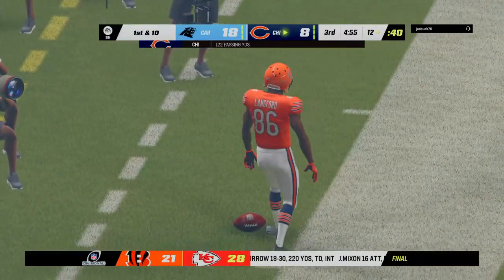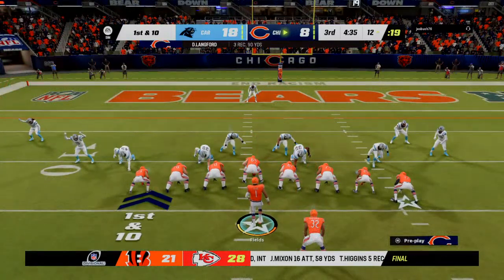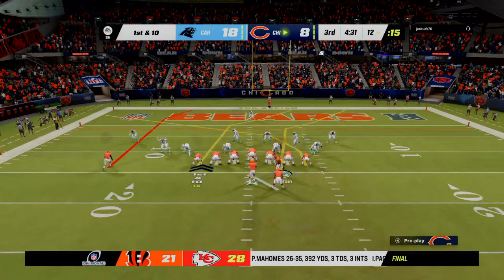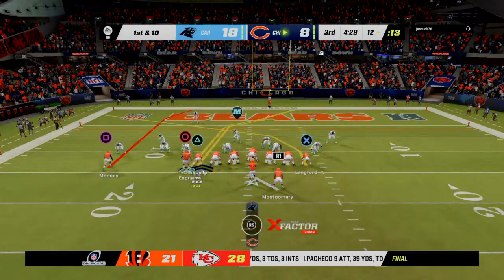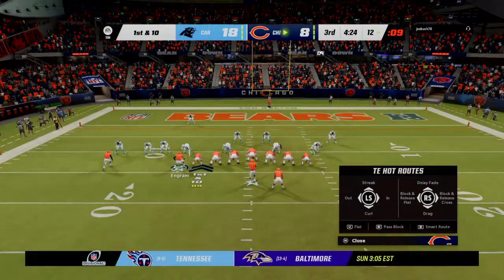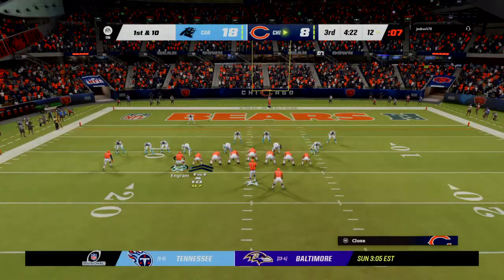Oftentimes now offenses aren't nearly as precise as days gone by. They just tell receivers, find an open patch of grass and let the quarterback find you. And that's exactly what they did on that play. First with the pass through the air, nice chunk of yardage there, and then additional pickup with his legs after the catch.